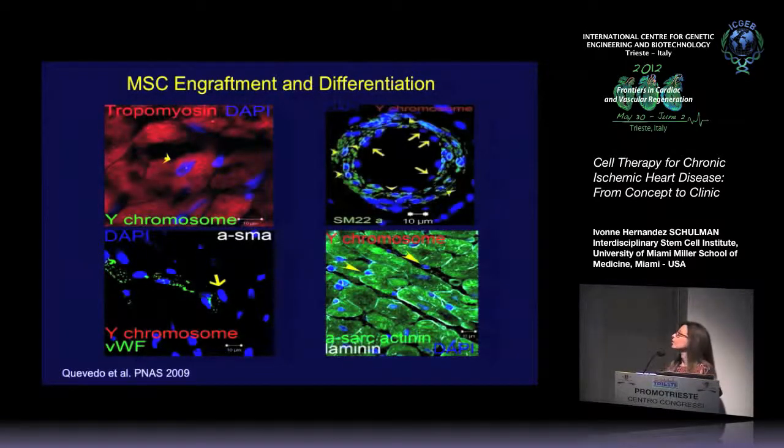Again, through tracking the Y chromosome, staining for the Y chromosome, we were able to find Y chromosome positive myocytes. These are stained for tropomyosin. We also found Y chromosome positive cells that stained for smooth muscle 22, a marker of smooth muscle, and cells that were positive for von Willebrand factor, so endothelial cells. We were also able to find positive Y chromosome cells. And again, this is alpha-sarcomeric actin and Y chromosome. So there was evidence that the MSCs were able to differentiate into cardiomyocyte, endothelial, and smooth muscle cells.